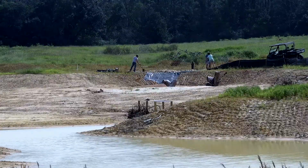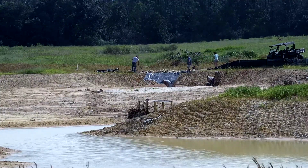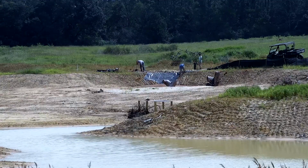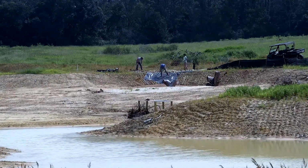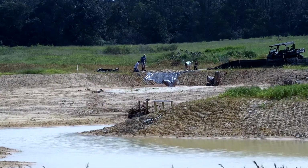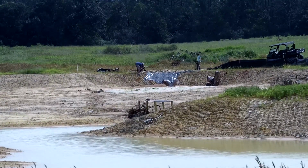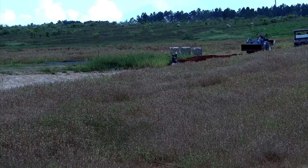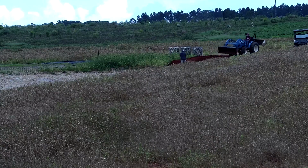So the next step is spreading out all the rocks, and this just so happens to be one of Sarah's favorite things to do, is play with rocks, so we brought her out to do a little bit of manual labor, and she had a good time doing it. And we basically just repeated the same steps with the other eroded area.